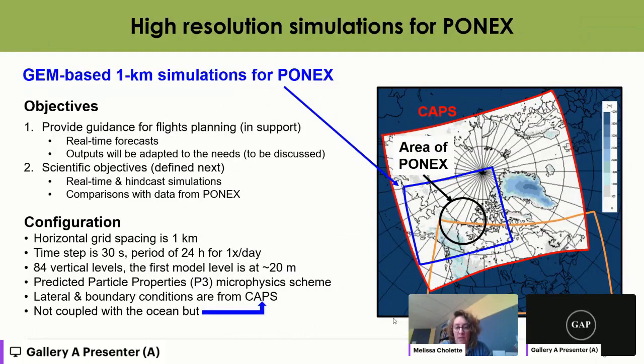So actually, the plan is to go to higher resolution, for many reasons, but the main reason is to get access to the system more easily, to change things if we need to on time on the site directly. So the grid, in blue, is going to be smaller and within the CAPS system, so it will be driven by the CAPS system. And it will cover the area of PONEX, which is shown by the circle in the figure.